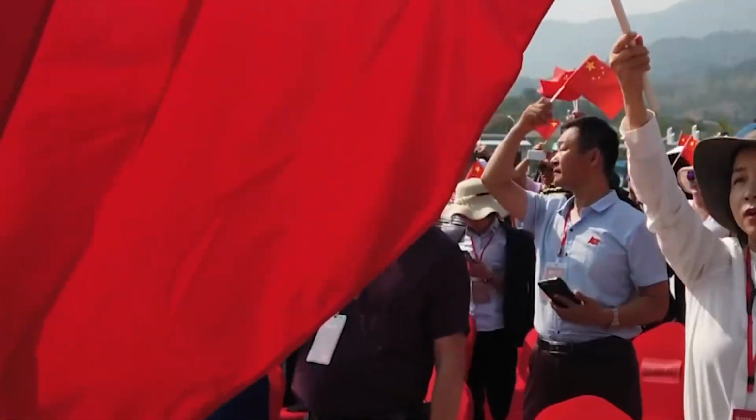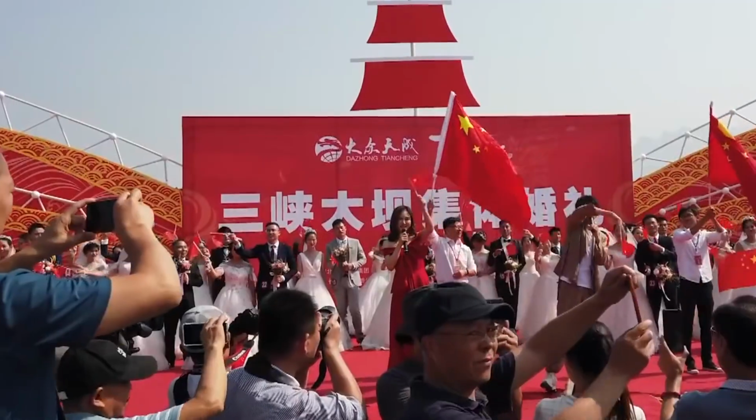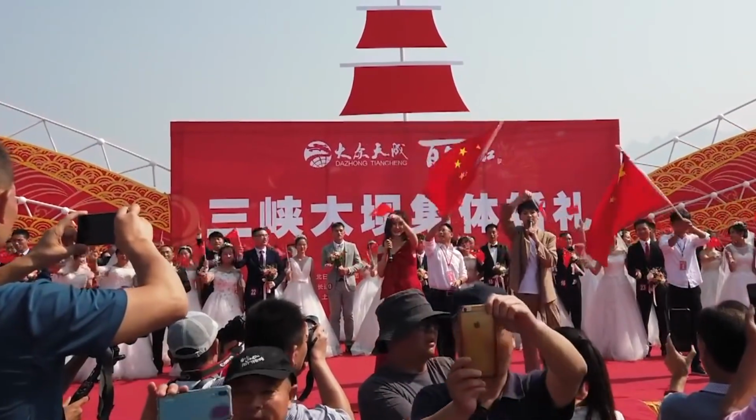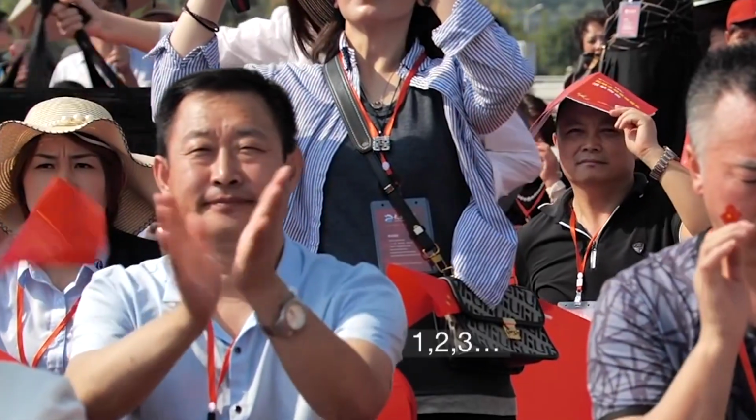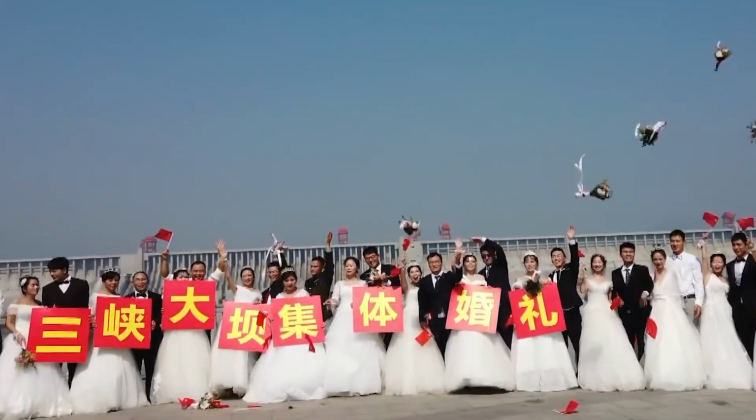This was more like state propaganda, because it wasn't just one wedding, it was a mass wedding, and some were military, but I could say most of these people were government officials, and they got married at the Three Gorges Dam.